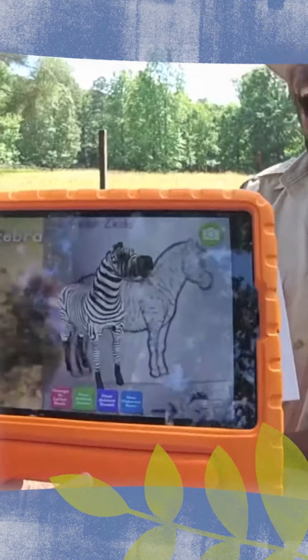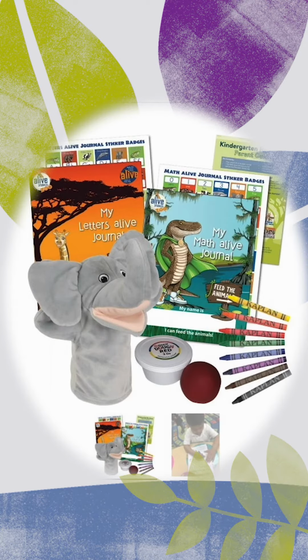Augmented reality brings learning to life, including a safari puppet and educational activities that introduce children to all 26 letters of the alphabet, numbers 0 through 10, letter formation, creative writing, sight words, and more.